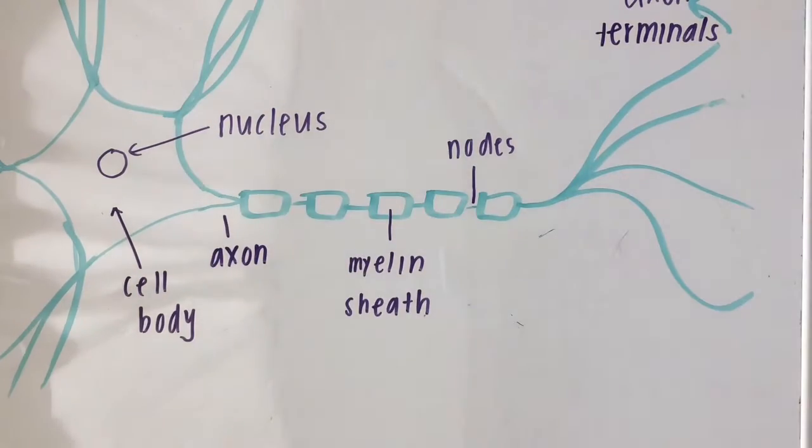When the signals are sent through the axon, they move fast because they jump from node to node. Along with this, neurons have synapses, which allow one cell to pass an impulse to another cell. A gap separates the axon terminal from the dendrites of the adjacent cell, in this case, a neuron. The terminals have tiny sacs filled with neurotransmitters, which is what endorphins are. They're chemicals used to send an impulse across the synapse to another cell.